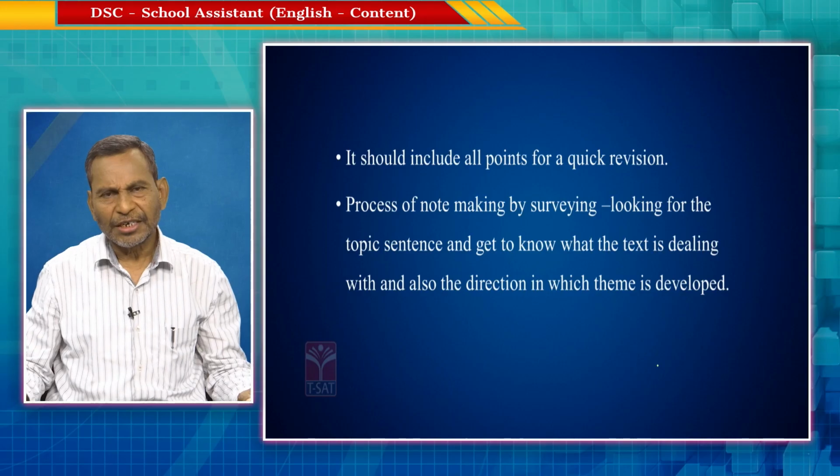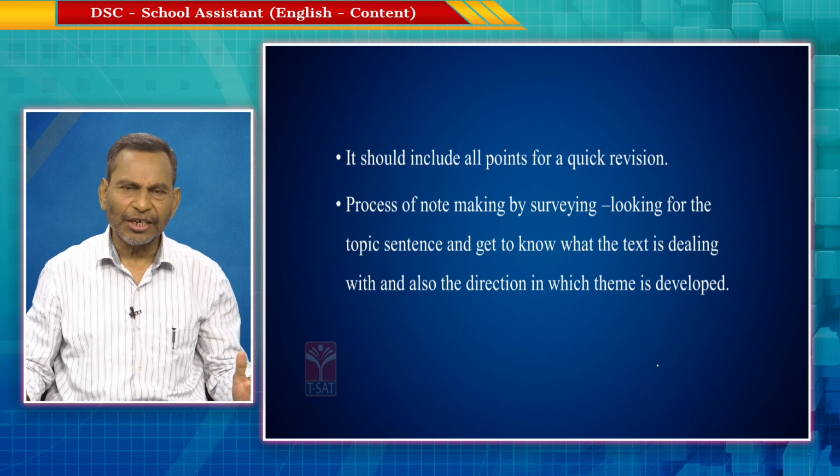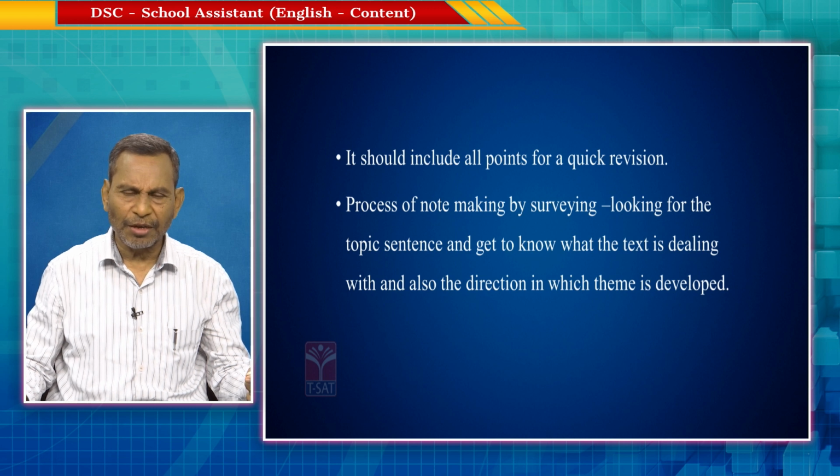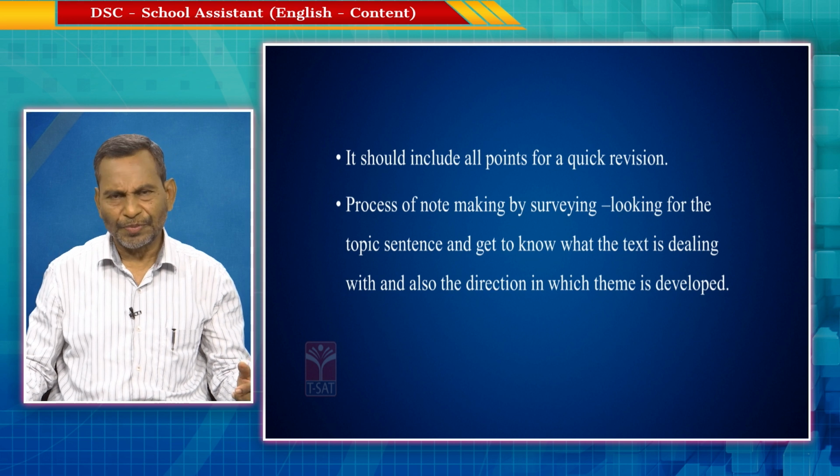Note making is a very, very important exercise in academia, and it should include all the points for quick revision. If I look at these points and also look at the original text, I should get the same information. For quick revision before the examination, if I make out notes, that would be hardly 2 or 3 pages. But the whole text will run into 6 to 7 pages, which will take about 2 to 3 hours to go through.